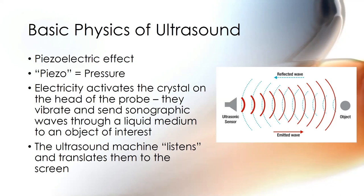That's why we get really upset if we drop the probes on the floor, because it bounces off the floor and the crystals kind of scatter and you no longer have those really nice planes that get sent. But basically the probe will send off a signal to an object and that object will reflect back the sound and produce an image. It just kind of listens. I'll talk to you about the different modes in which the screen can produce an image.